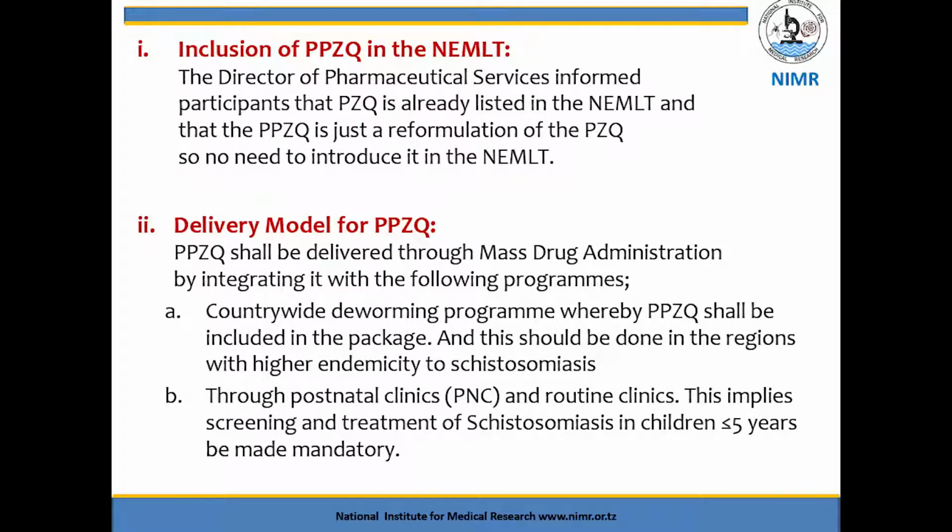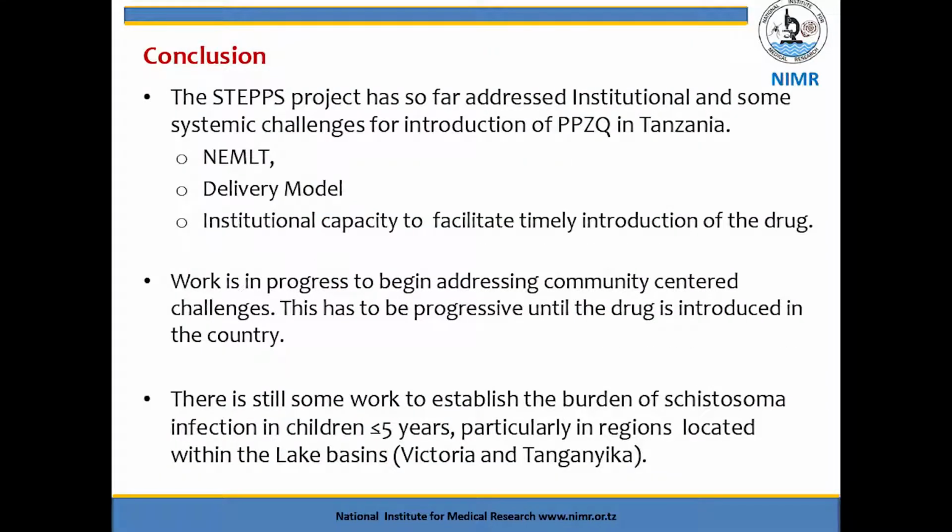Okay, we are already doing community engagement. We are also going to do epidemiological studies. In conclusion, can you go to the last slide? Well, that's about the engagement, but what we want to say, we have now generally addressed the essential medicine list challenge. We have identified the delivery model, and what we need to do is to develop guidelines to support the operations. But we are also confident with the institutional capacity to facilitate the timely introduction of the drug.